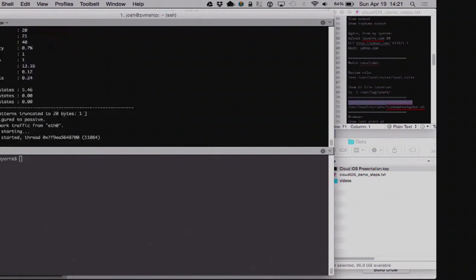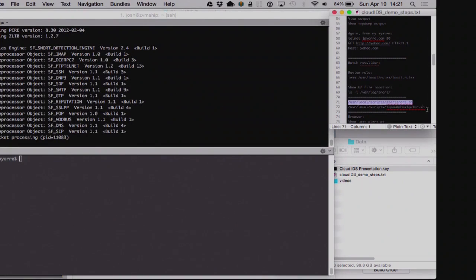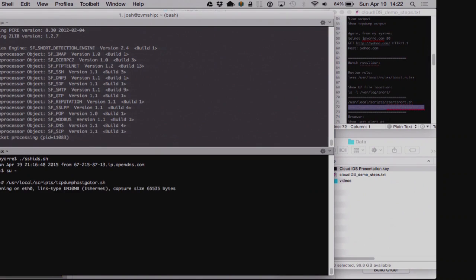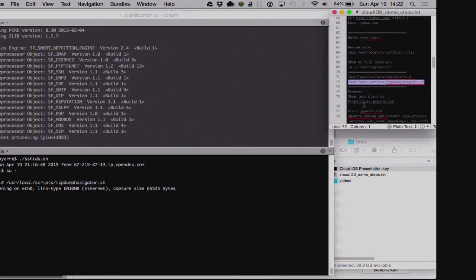So Snort's running. And I actually need to connect in again to the IDS on this bottom window here, because I'm going to run tcpdump, because you need to see the packet capture after. It's a script. I had the script ready to write a file called hostgator.pcap to a directory, which I'll show you in a few moments.